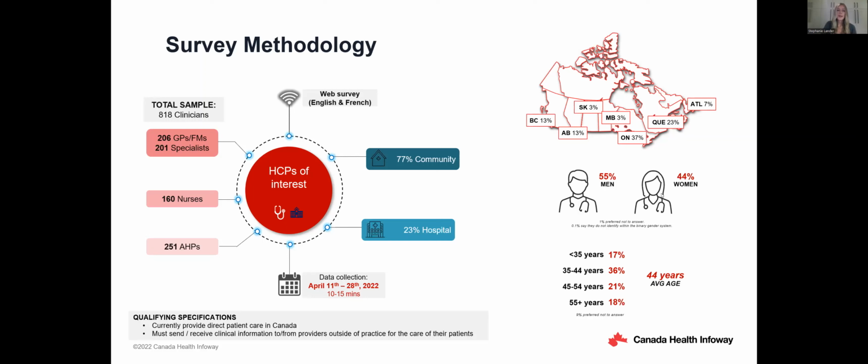For the survey, we asked respondents to think of their main practice setting when answering questions, as of course we know that some do work in multiple settings. So our sample consisted of three quarters who mainly work in a community setting and a quarter who primarily work in hospital. And as you may expect, we did find that the GP and AHP samples were more likely to be in community settings, while nurses and specialists were comparatively more likely than GPs and AHPs to be working in hospital.